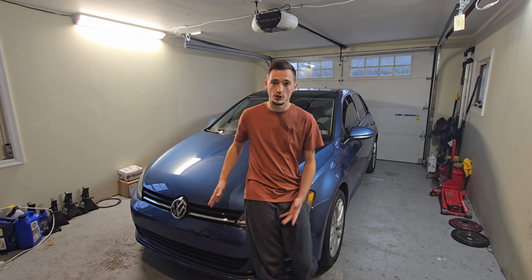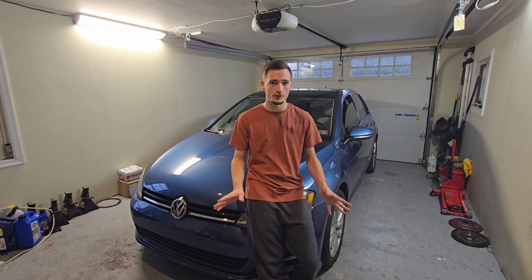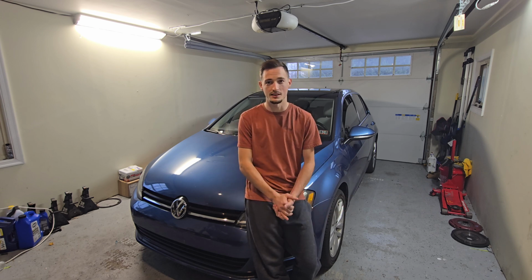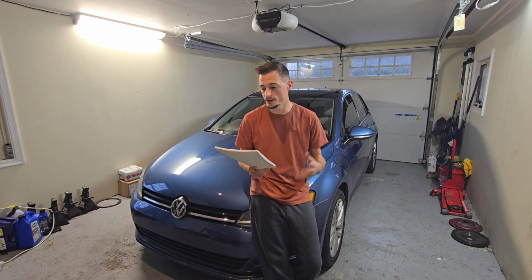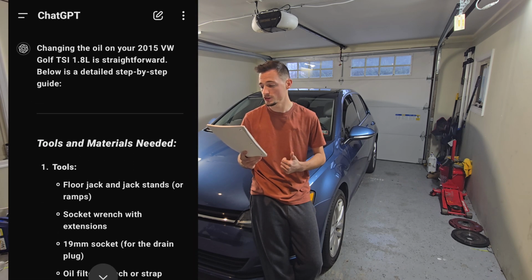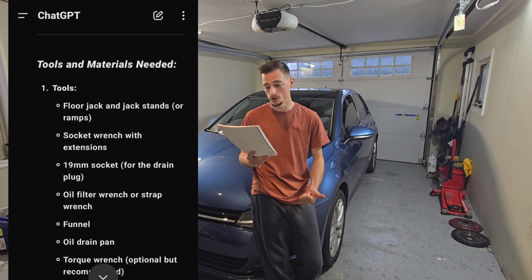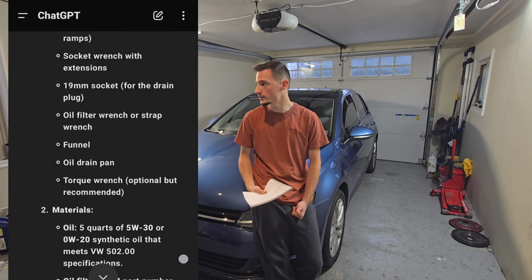Today we're gonna be doing an oil change on this car because it is overdue for sure. And I have all the right tools and all the right materials to do it, but we're gonna see what ChatGPT thinks. So the first thing it told us: changing the oil on our Volkswagen is pretty straightforward. Here's a step-by-step guide. So it's given us tools. First thing it lists is floor jack and jack stands. Perfect. Socket wrench with extensions, 19mm socket, oil filter wrench or strap wrench, funnel, oil drain pan, and torque wrench. It also suggested I get a box of gloves.